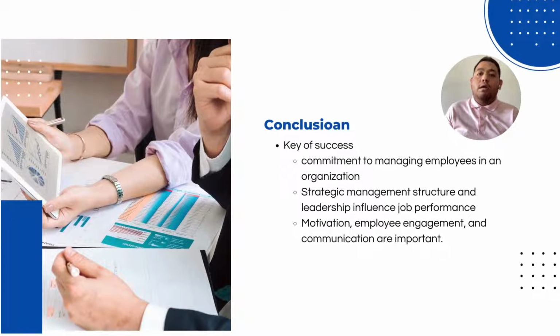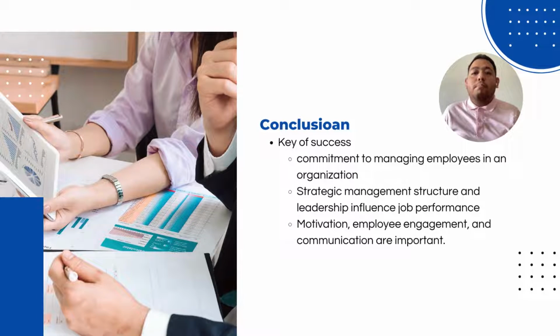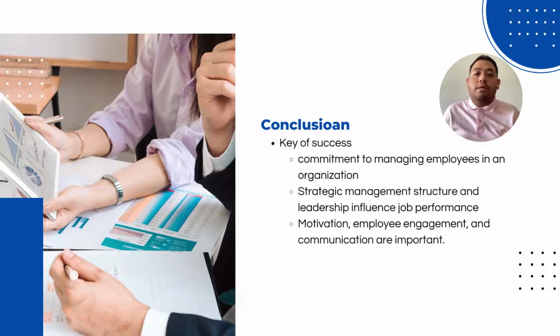In conclusion, the key to the organization's success is the dedication that human resource management makes to the process of managing personnel in the organization. As I previously stated, IKEA's strategic management structure and leadership style continue to be significant aspects that influence job performance. Other than work performance, the relation between motivation, employee engagement, and communication is direct. Increased performance is quite likely with motivated staff. In other words, highly driven personnel have a high possibility of improving their performance.